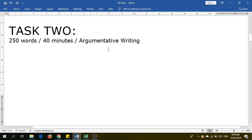So, A1 and A2 style, they're components of IELTS Task 2 writing. For newcomers to the IELTS exam, Task 2 writing is a writing task which asks you to make an essay of at least 250 words and at a time limit of 40 minutes, with the remaining 20 minutes being devoted to Task 1. And we can call this argumentative writing, because Task 2 is really about making arguments in defense of your opinion on a certain topic based on what a question prompt shows you.